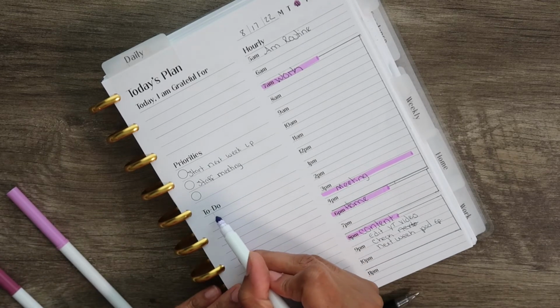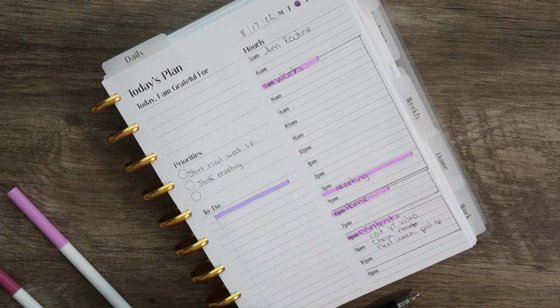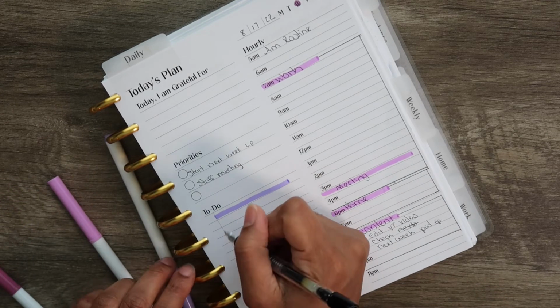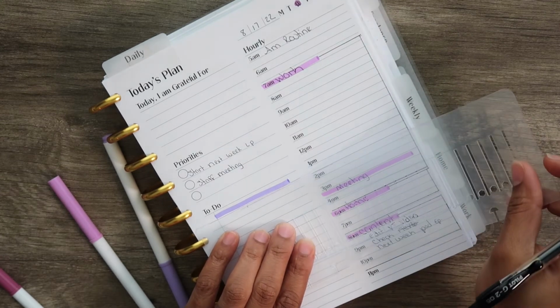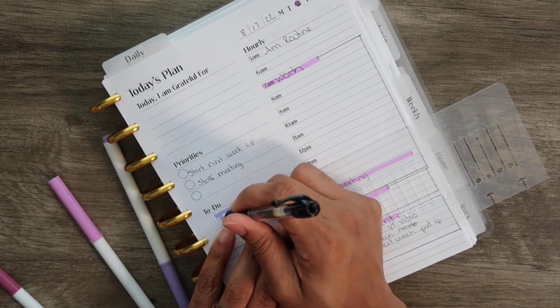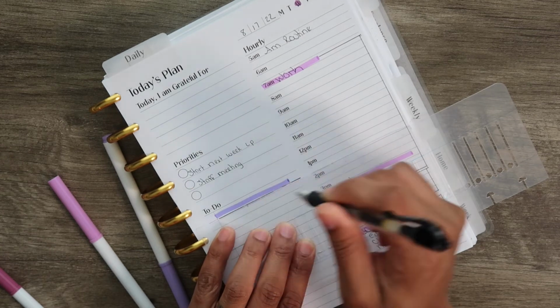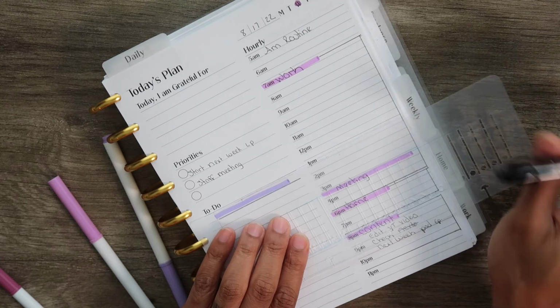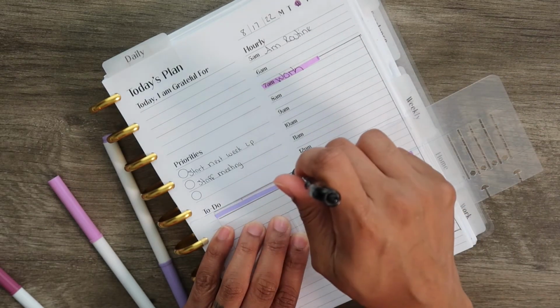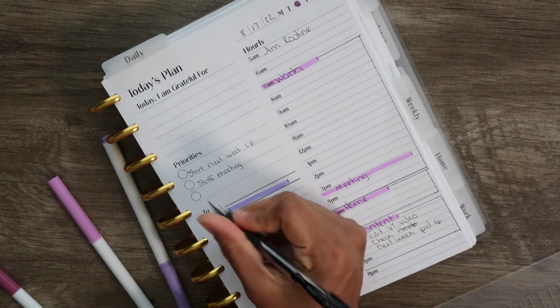And then in the work section, like I said, that's my largest block. And in that block, I also factor in travel. So any traffic I might come into. So if you don't know, I work in Atlanta. So I am always in traffic. So I like to put that in there as well. That's why my block is so large. And I also pick up my baby within that time as well.